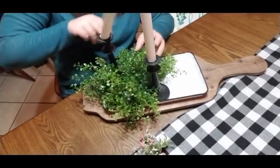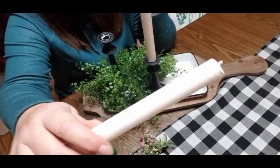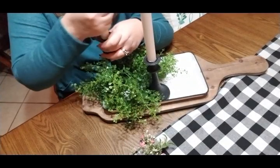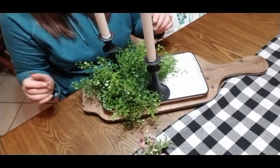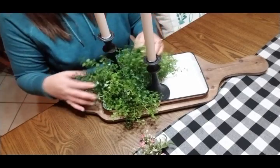So we're just gonna, oh, dang it, I did it again. Look, I smacked that stupid thing twice now. My poor little candles just are not gonna survive. My husband said he's gonna shave it down so that it fits in there a little bit better. But every time you try to stick it in there, you get wax everywhere.